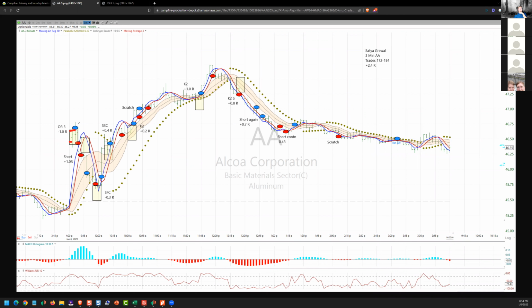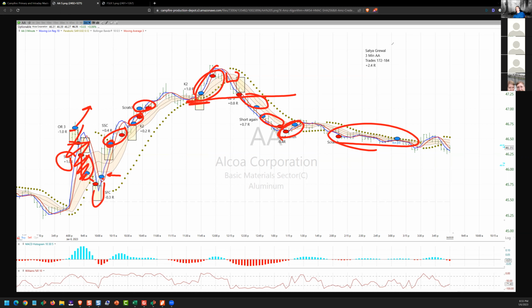He's got the OR3, which failed for minus one. He then takes it short and gets paid for plus one, so he has scratched. He tries another continuation, which is a minus 0.3. He waits for the PSR flip to get long rather than stopping and reversing. That's a choice. But he gets paid, scratches, caught a two, gets paid. PSR flip, waits for the collapsing dragon, gets paid. Micro loss and scratch, and that's 2.4. So that's making contact. That's a contact hitter. 2.4 for the day, and good work.